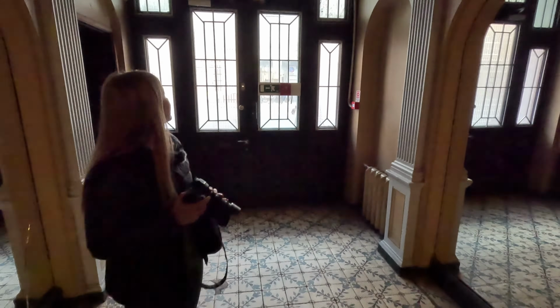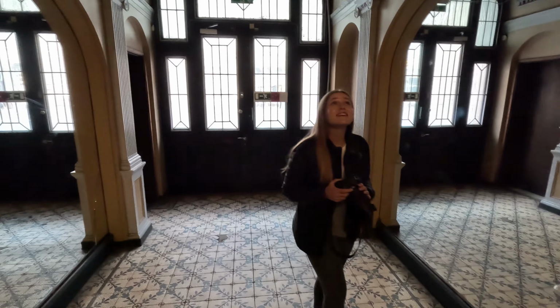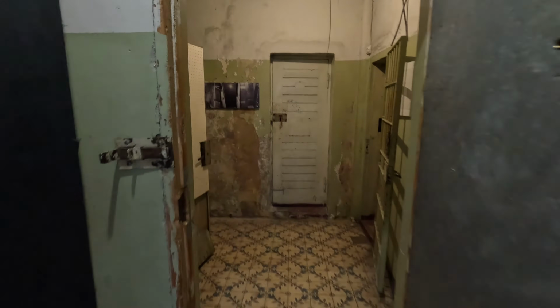So the actual building was built in 1912 and was for normal uses of grocery stores, apartments and businesses. And the entrance here has the original tiles and infinity mirrors and hasn't changed since it was built. Now we're heading into the actual prison part.